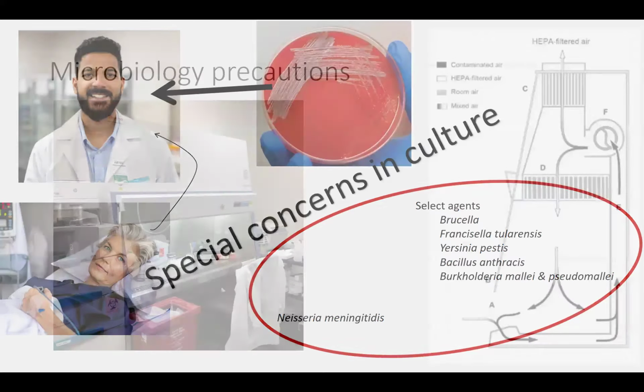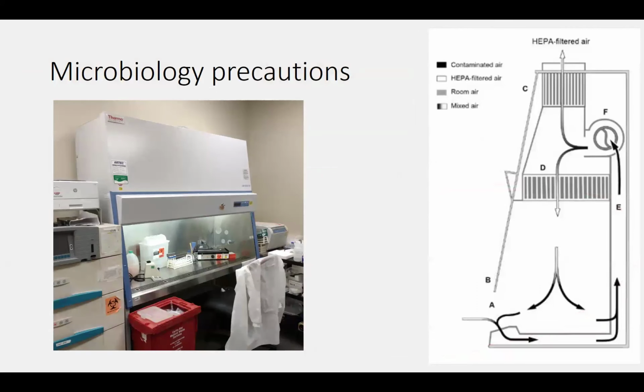Now, there are certain things we can do to minimize this risk. And this is the biological safety cabinet. We have several of these in micro. We will do all the work on a culture inside one of these cabinets. If it's a known highly infectious organism, if it's acid fast bacilli, if it's a mold, all manipulation takes place inside one of these safety cabinets.